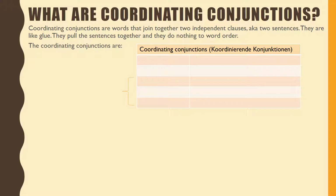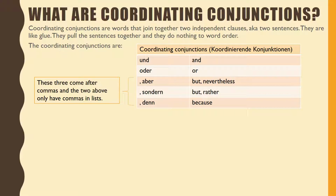The coordinating conjunctions or coordinierende Konjunktionen are und, oder, aber, sondern, denn. The three at the bottom come after commas, and the two above only have commas in lists.